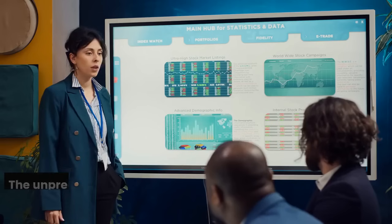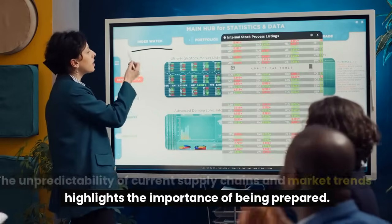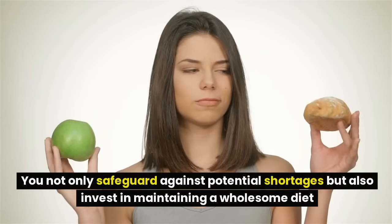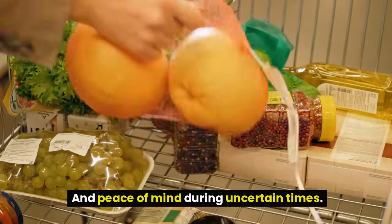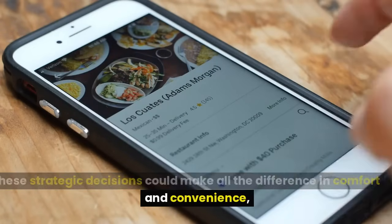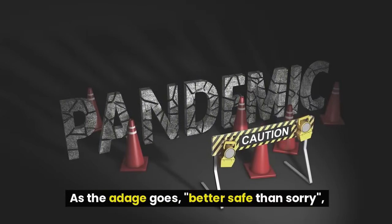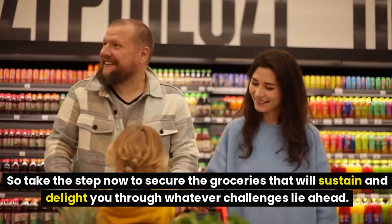In conclusion, ensuring that you have a well-stocked pantry before October could be the wisest decision you make this year. The unpredictability of current supply chains and market trends highlights the importance of being prepared. By stockpiling essential grocery products, such as nutrient-dense ghee, you not only safeguard against potential shortages, but also invest in maintaining a wholesome diet and peace of mind during uncertain times. These strategic decisions could make all the difference in comfort and convenience, transforming potential crises into manageable scenarios. As the adage goes, better safe than sorry. So take the step now to secure the groceries that will sustain and delight you through whatever challenges lie ahead.